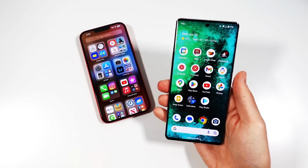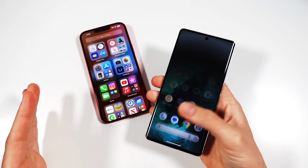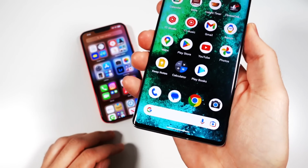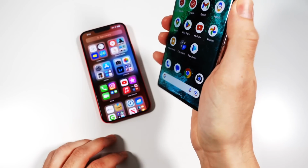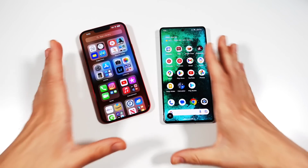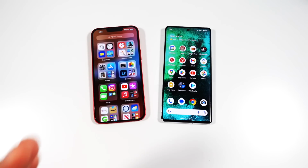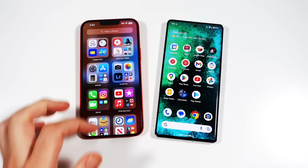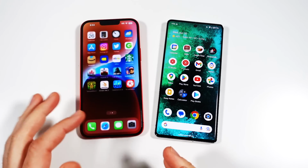So which one is actually faster to get into? I would say that it's probably a toss-up, but on the Pixel, once you know where the fingerprint sensor is placed, you don't even really have to look. Like, I could go like this and still unlock that phone. So I think once you get the hang of it, you'll probably be able to get into the Pixel a little bit faster.